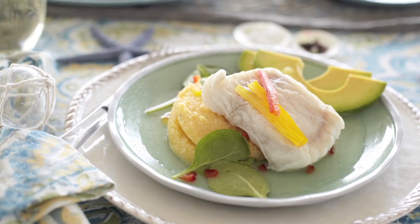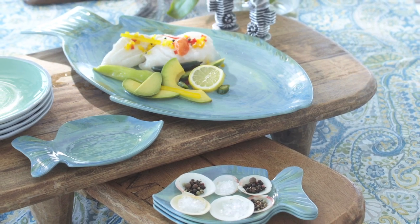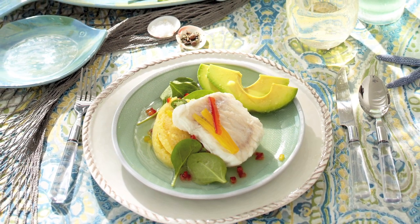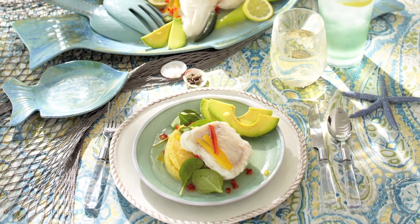We have everything you need for a beautiful party, from sea glass dishware, accessories with aquatic appeal, and earthy wood accents. A color scheme composed of the softest shades of turquoise will bring a warm, crystal clear wave right to your table. Enjoy, everybody!